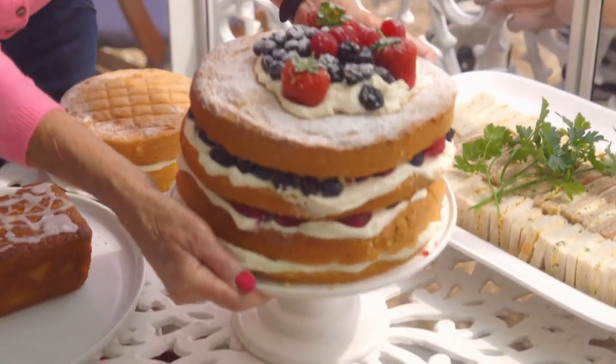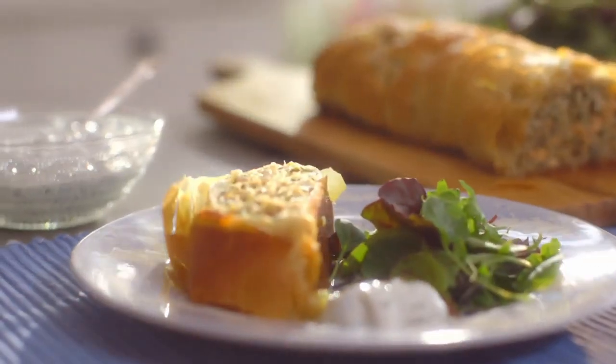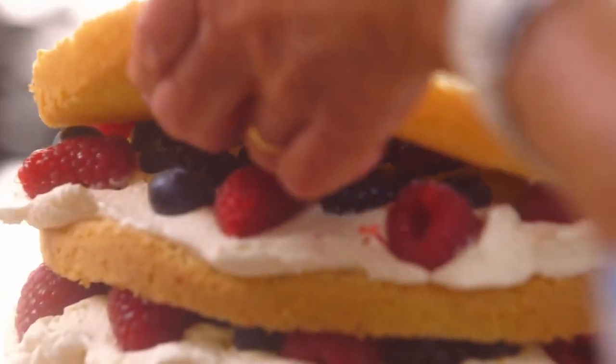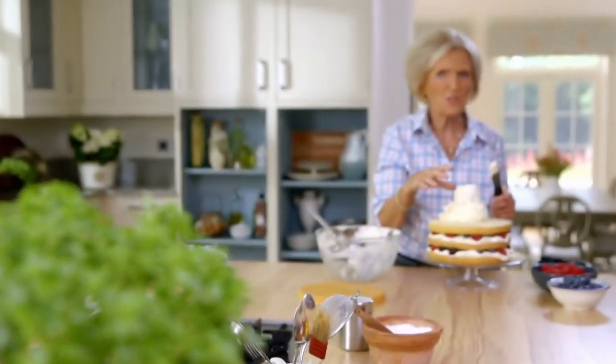Next time, it's my foolproof recipes for days when you want to show off. It's absolutely delicious. Very summery. There's absolutely no calories in here whatsoever.